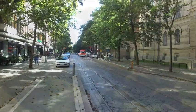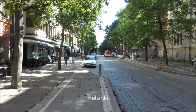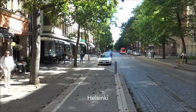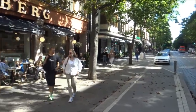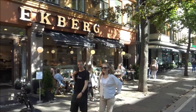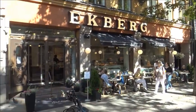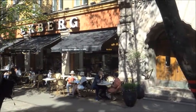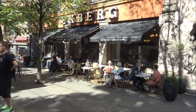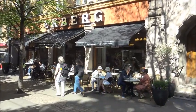Thursday morning, we just arrived on a very early flight to Helsinki, and seeing as we couldn't sleep anyway, decided to go out and have breakfast in town at Ekberg, which is the most famous coffee bar and restaurant in the town. Actually, the oldest cafe in Finland. It's been here for 171 years. We had a nice buffet breakfast here, and now we're going to continue.